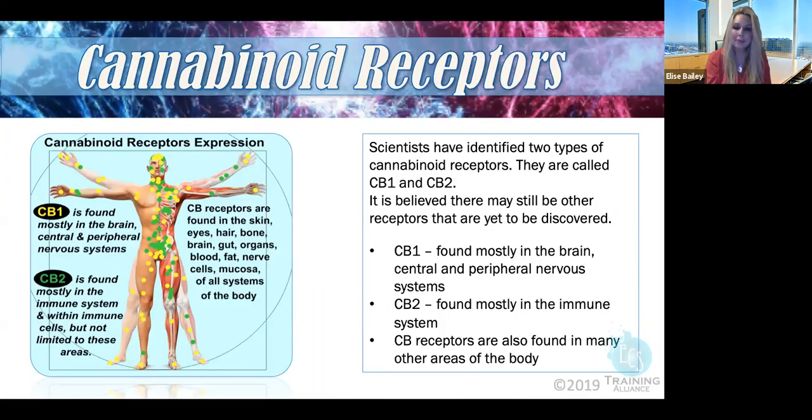Cannabinoid receptors. Scientists have identified 2 types of cannabinoid receptors, called CB1 and CB2. But it's believed that there still may be other receptors that science has not yet discovered. CB1 receptors are found to express mostly in the brain and central and peripheral nervous systems, whereas CB2 receptors are found mostly within the immune system and immune cells and organs. And you can see the diagram here is a good example of where these are found.